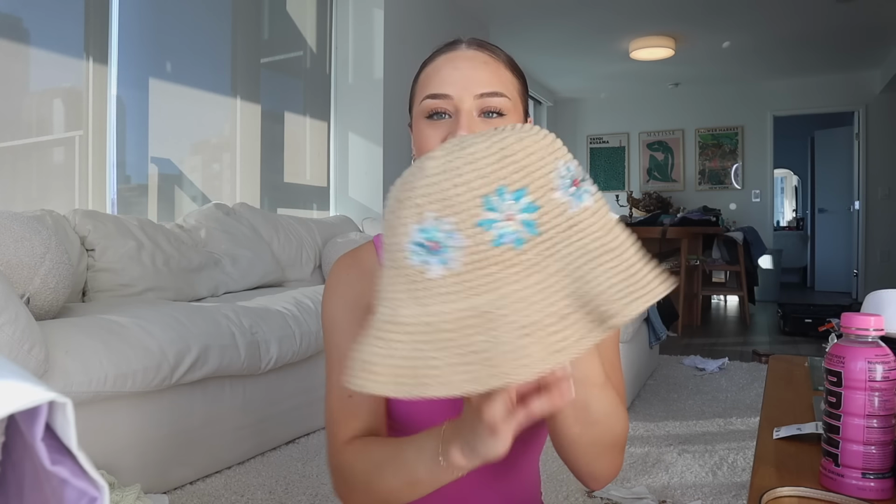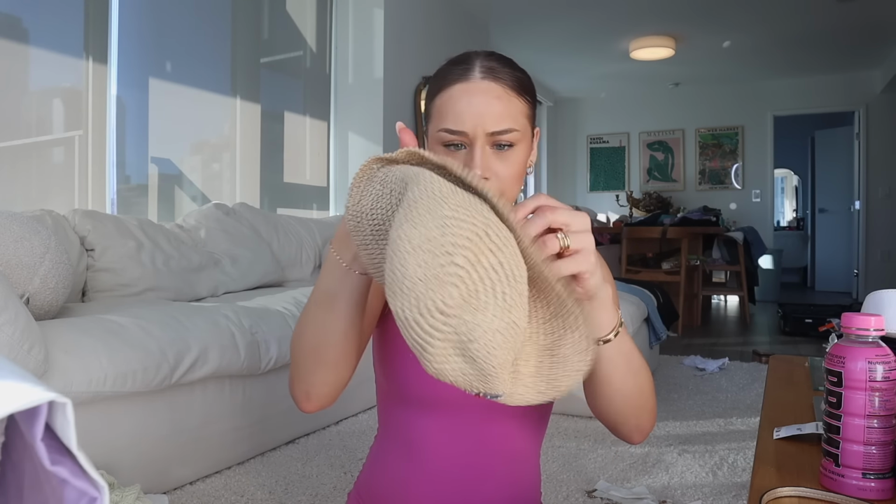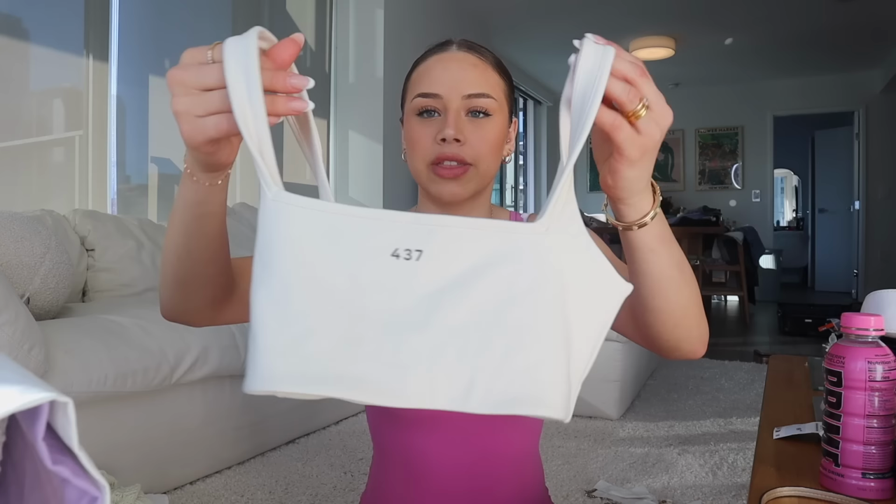Another accessory is this cutie little hat. This is thrifted. And it doesn't really say where it's from, but I really like it. I think it's so unique and fun. Moving on, for activewear, I'm gonna bring this one piece when we do a little hike or yoga. And then I'm also going to bring this set from 437. The top just looks like this. It's white. And then it comes with this little skirt, which is super fun. I guess if we do a hike or something, I can wear this.